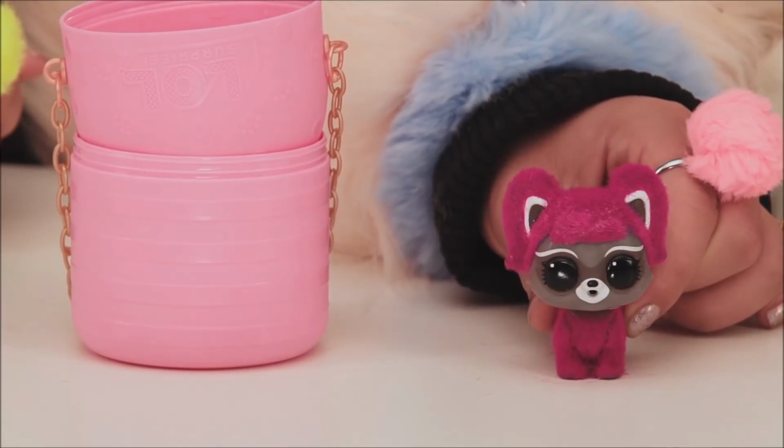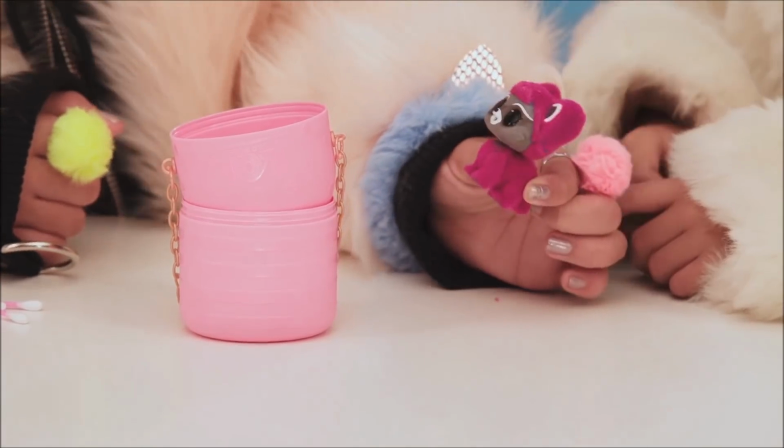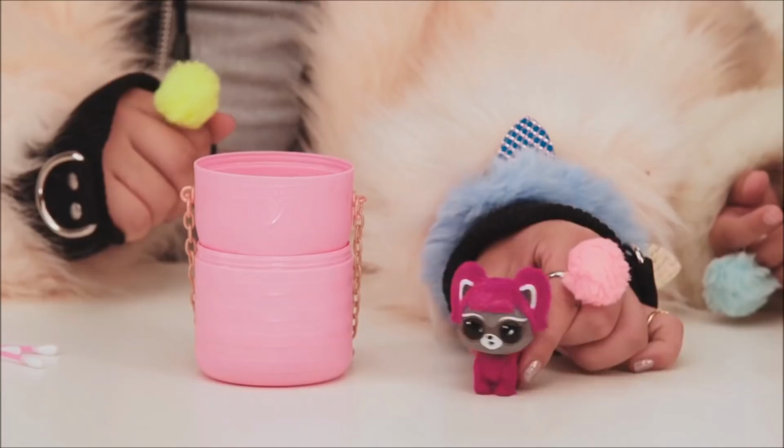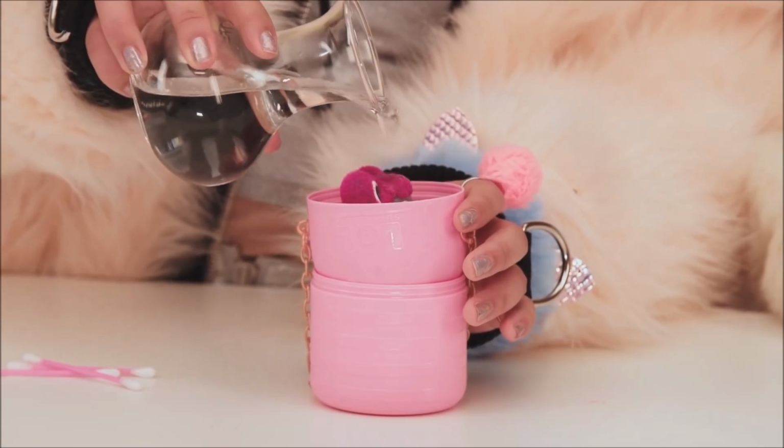This is looking good. Oh, look at his face. It's so cute. Look how good she looks. Now that is some defuzzing. Let's defuzz a little more. Pro tip, want your fuzzy pet completely fuzz-free? Soak it in warm water for a minute.